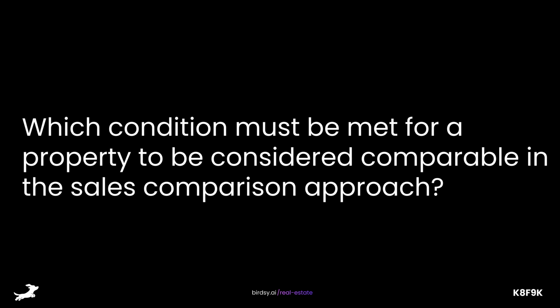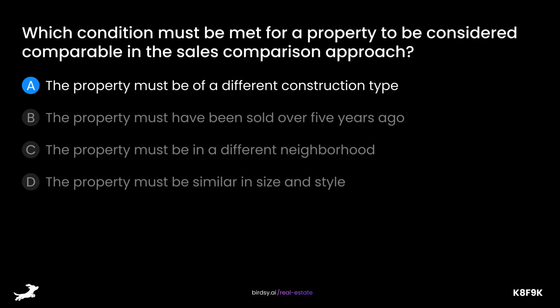Which condition must be met for a property to be considered comparable in the sales comparison approach? Is it A, the property must be of a different construction type, B, the property must have been sold over 5 years ago, C, the property must be in a different neighborhood, or D, the property must be similar in size and style? The answer is D. The property must be similar in size and style.